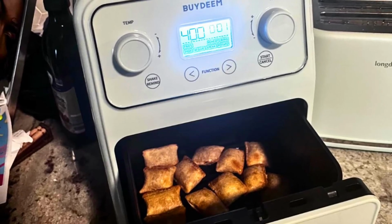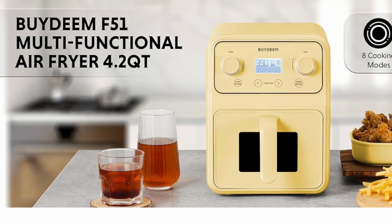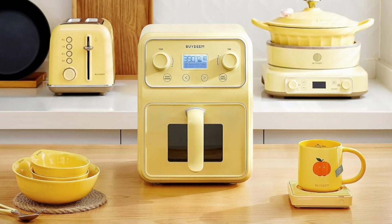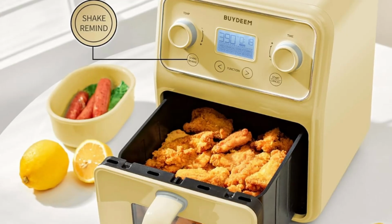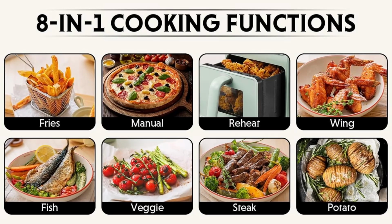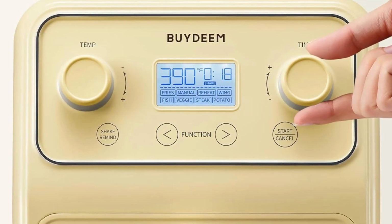No need to fumble with buttons. It's a thoughtful feature for busy households or distracted cooks. Easy to clean. The non-stick basket and dishwasher-safe parts make cleanup a snap. A quick wipe with soapy water, rinse, and you're done. Compact yet spacious. With a 4.2 quart capacity, it's ideal for small to medium-sized families, fitting neatly on your countertop without hogging space.